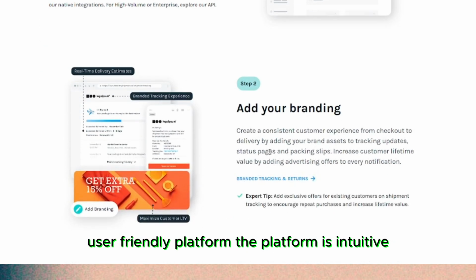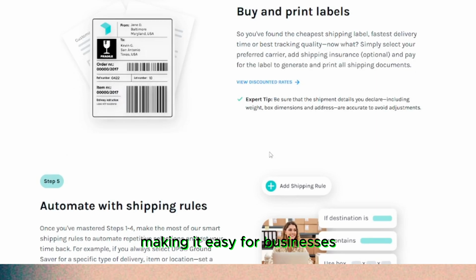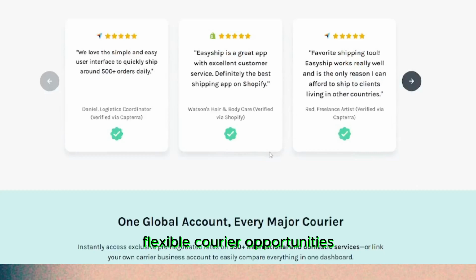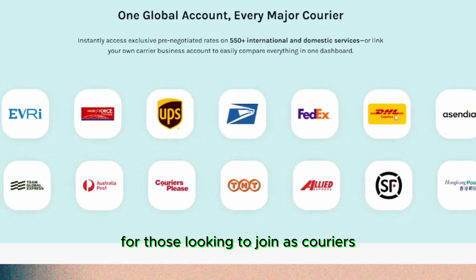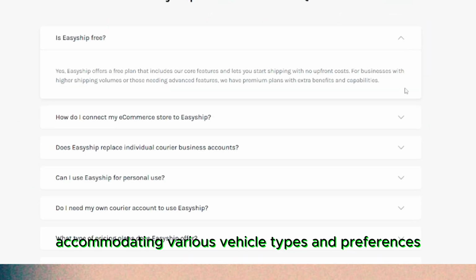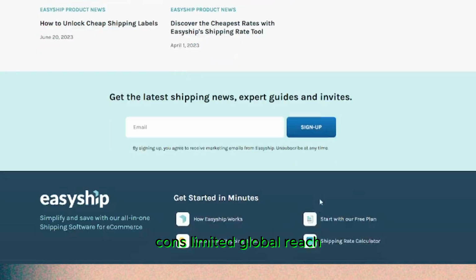User-friendly platform. The platform is intuitive, making it easy for businesses and individuals to schedule and track deliveries. Flexible courier opportunities. For those looking to join as couriers, Senpex offers flexible roles with competitive earnings, accommodating various vehicle types and preferences. Cons: limited global reach.